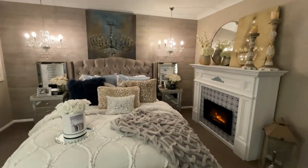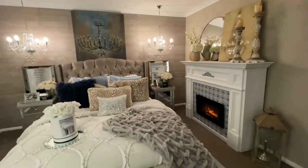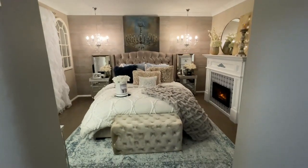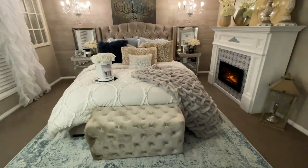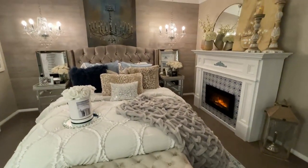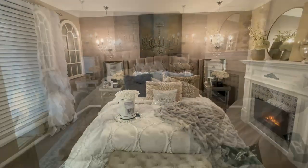So guys, you may remember a few videos back I shared with you how we did a makeover of my master bedroom and we did this rustic wall. Now guys, I absolutely love the makeover and this is what it did look like then. But I was definitely missing my blush pink and I always love that baby blue colour. So I decided I'm going to put them together.